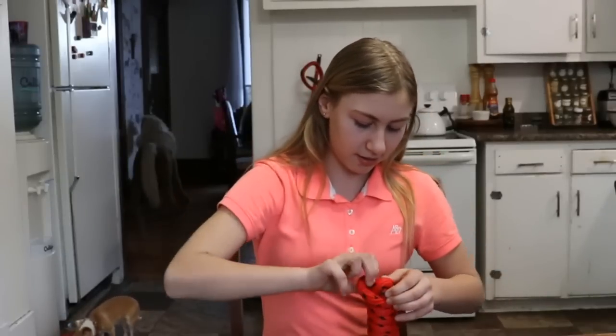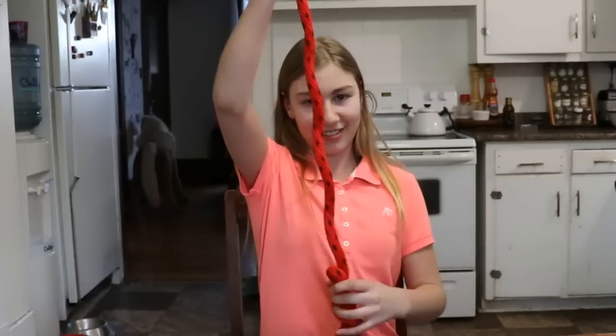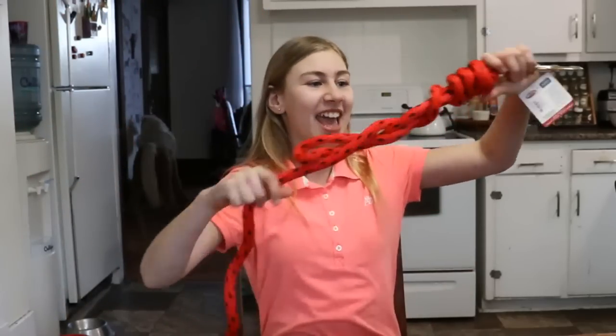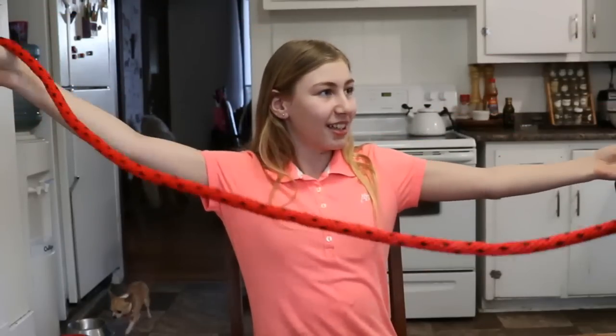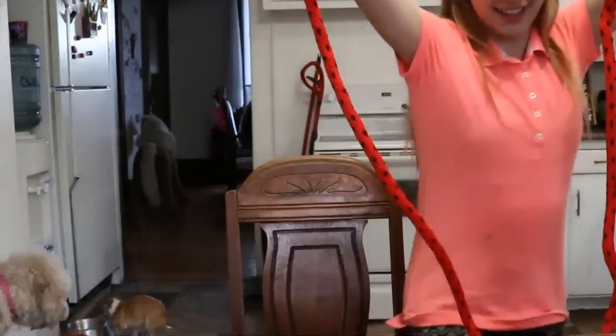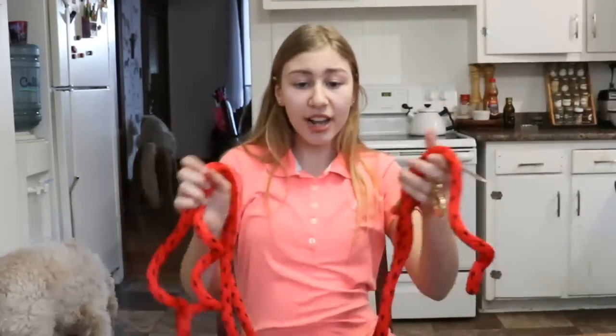Takes Gabby 1,000 years to open it. Yeah, that's the same color as your saddle pad. Exact same color. Yeah, this is the exact same color as the halter that I got and the saddle pad. Oh my god. It's huge. It's like a lunge rope. Like, look at this thing. Oh my god. I told my parents it was huge. I told them it was huge.